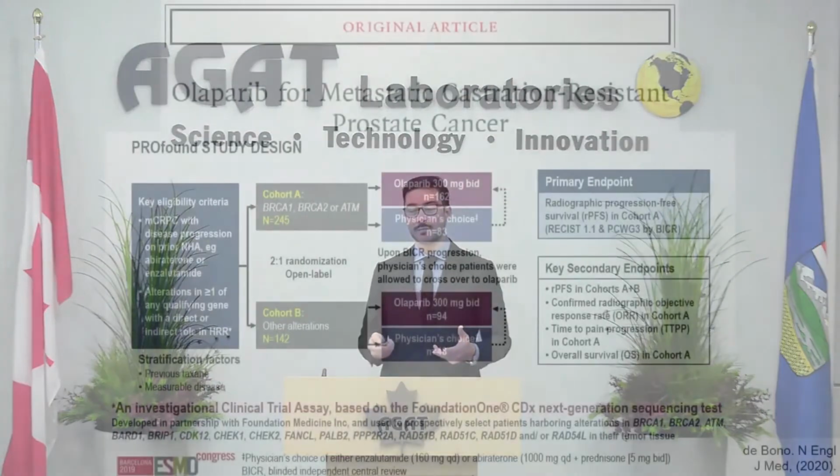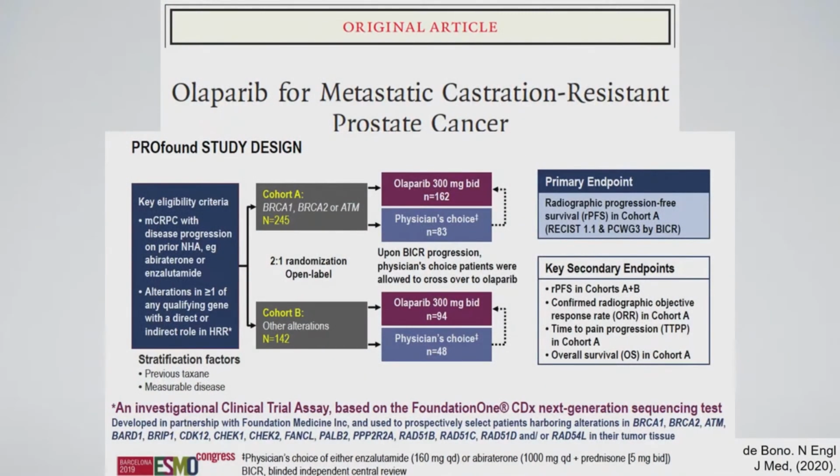And this has hit prime time now with the New England Journal of Medicine publication looking at PROfound, the olaparib versus physician's choice AR targeted therapy, or androgen receptor targeted therapy, trial. There was a phase 3 clinical trial that looked at gentlemen who had previously been treated with abiraterone or enzalutamide with metastatic castration-resistant prostate cancer.